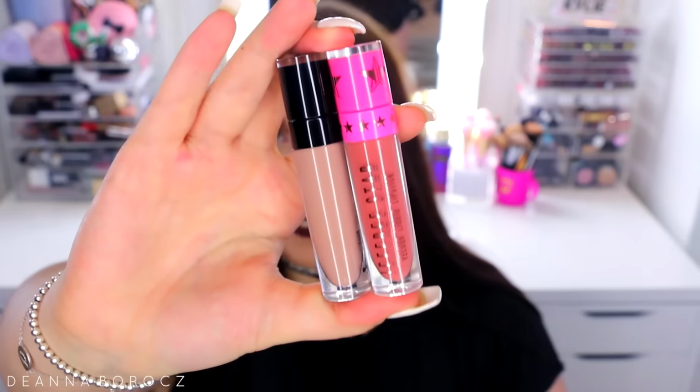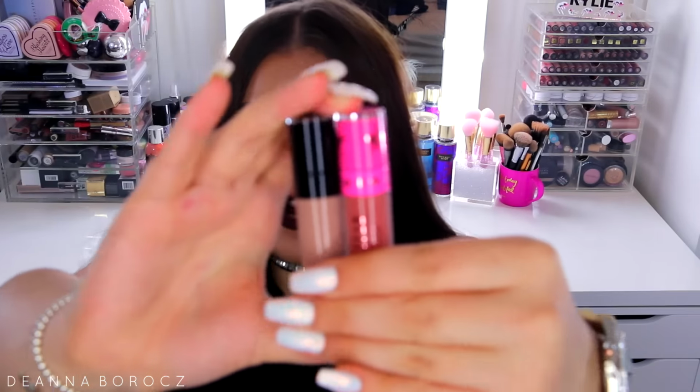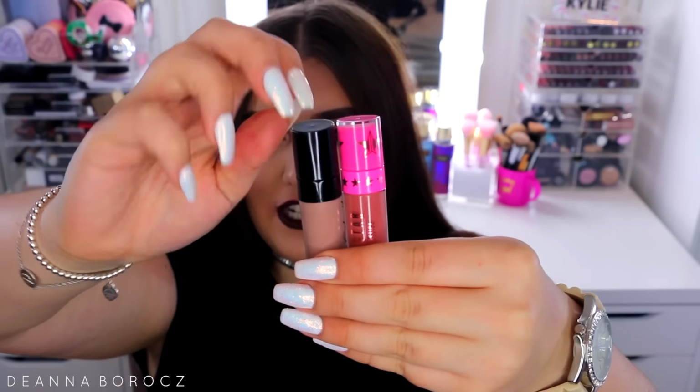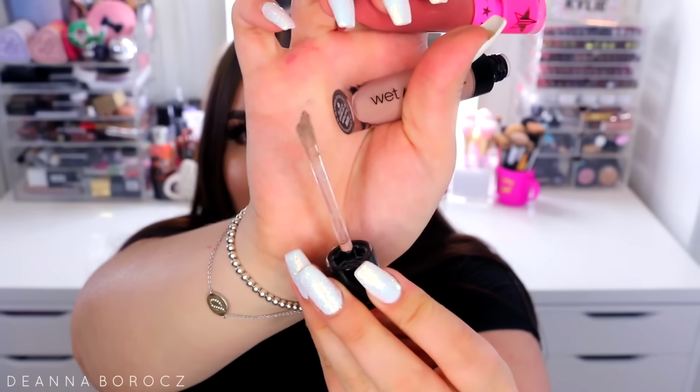So this is what they look like side by side. This of course is the Wet n Wild, and this one is the Jeffree Star. The packaging is legitimately the same. They have that clear top, the bottom has that clear to the side as well, and when you open these up, even the applicators are the same. They have the clear doe foot, and it has a curved doe foot applicator, which is really nice to hug the lips, which I really like.